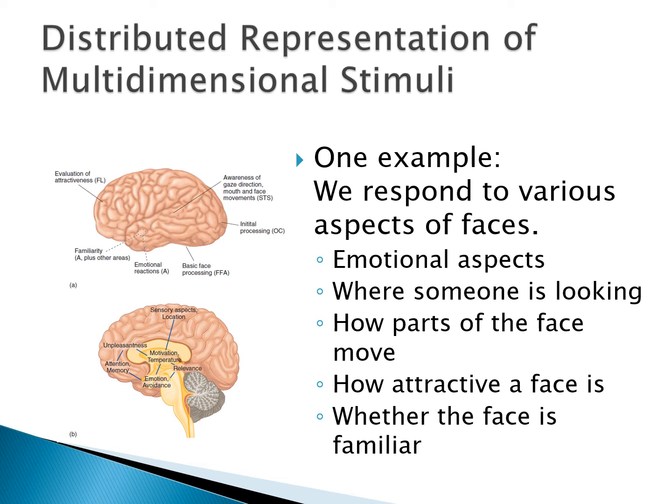And then whether or not the face is familiar. So the amygdala, as well as other areas, the facial recognition in the fusiform face area, memory areas, the initial visual processing in the occipital lobe, primary visual cortex. And so, again, very distributed representation.